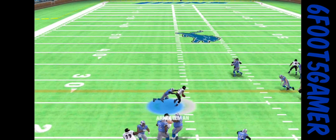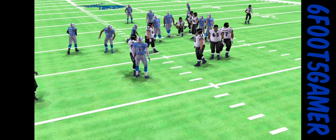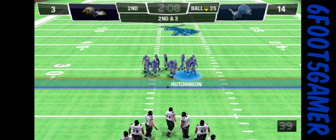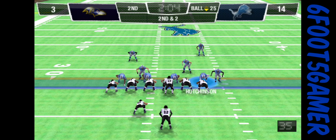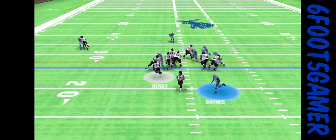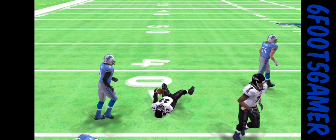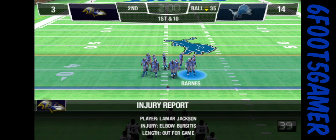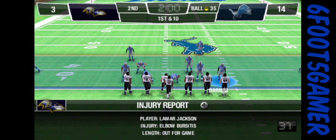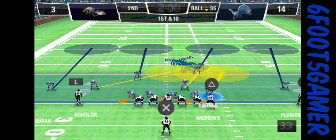Under heavy pressure. The catch is made. Jackson might have been injured on that one. Now, a smart coach would call this defense. They're looking to second and about 2. And that will definitely be enough for the first down. Yeah, you're not kidding. They can't keep giving up those big chunks of yardage like that. If they do, it's going to be awfully tough to stop this offense.